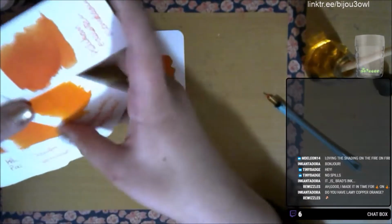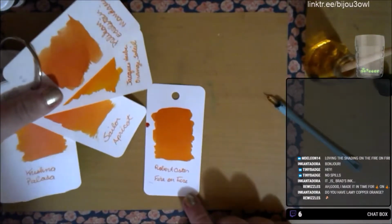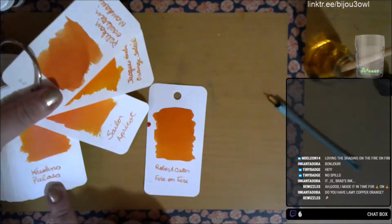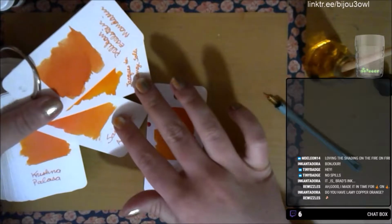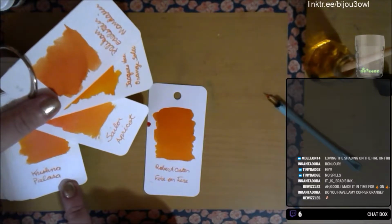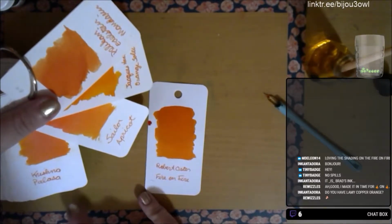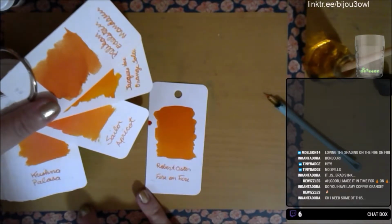Cornaline d'Egypte. So it definitely belongs in this category with Pelican, Edelstein Mandarin, Orange Soleil, Sailor Apricot, Krishna Plaza. Krishna Plaza is the closest. These two are a little bit more yellow and bright. But the Krishna inks tend to be a little bit more viscous because they're very thick. Robert Oster inks don't tend to be that viscous, so we'll see how this comes across in writing. But so yeah.